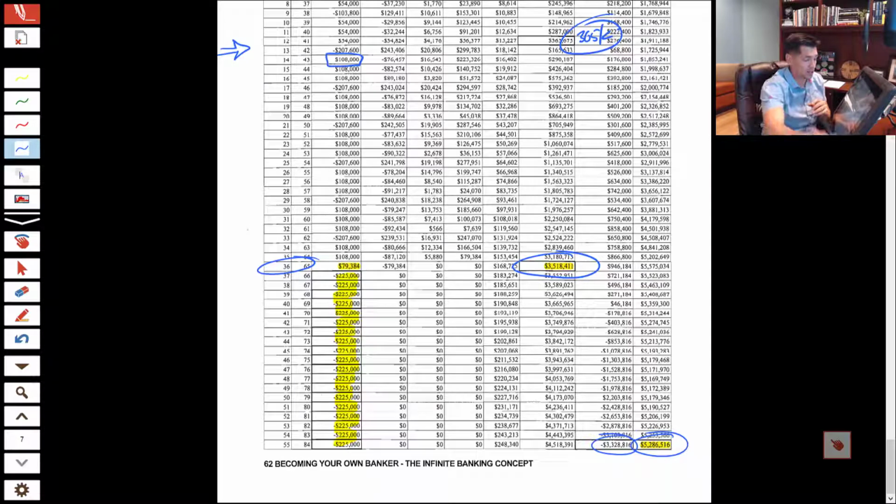One more thing, a couple side notes on this page right here, as this shows 79,384. I probably read this book maybe a dozen times before I noticed this number right here. This number should be 108,000. That's what our loan repayment schedule had been every year from year 13 all the way up until 65, and then it drops. It took me a while to realize, A, that it was dropping, and then B, the reason.